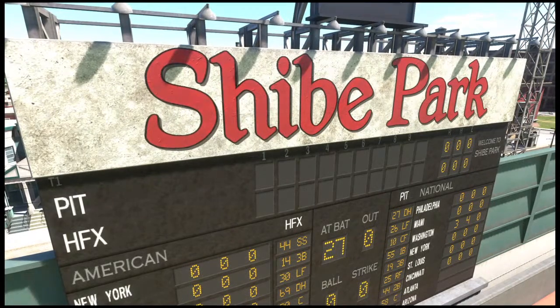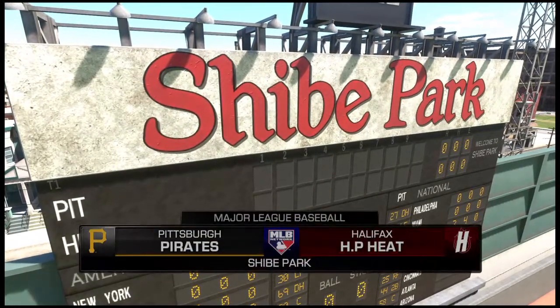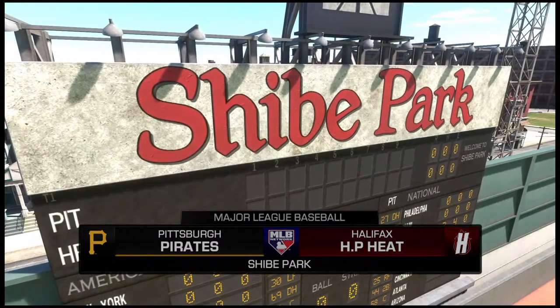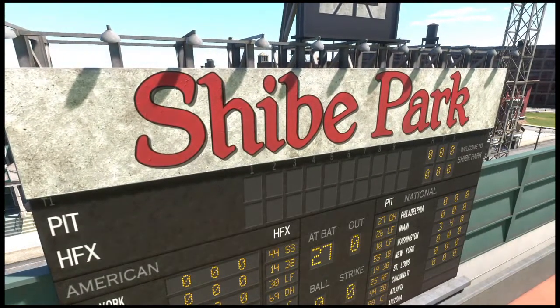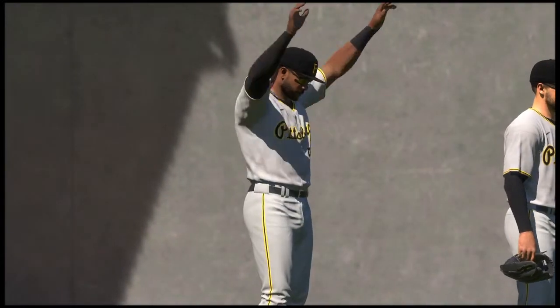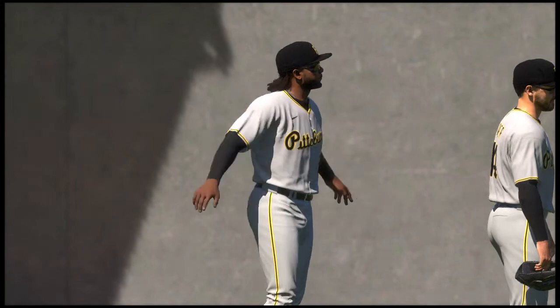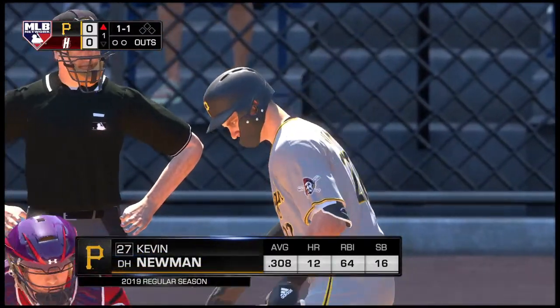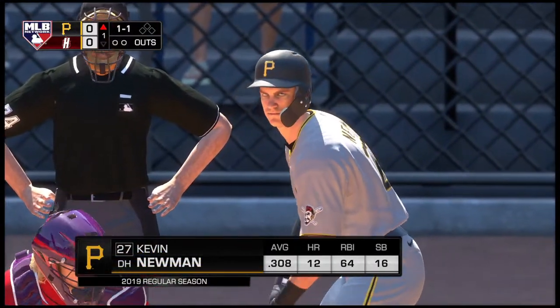MLB Network's coverage of Major League Baseball is on the air. Game number 3 of this new season between the Pittsburgh Pirates and the Reds. So stepping in, Kevin Newman, and we are ready for some daytime baseball.